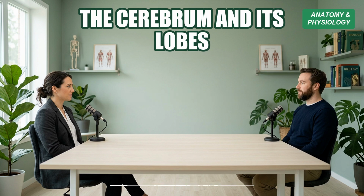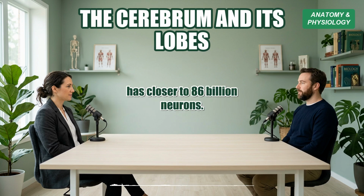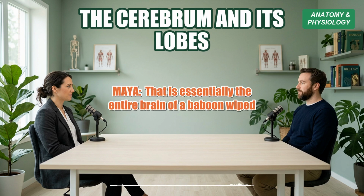Yes. And that uniform math revealed the entire human brain actually has closer to 86 billion neurons. Which is a 14 billion neuron difference. It's a staggering correction. That is essentially the entire brain of a baboon wiped off the ledger.